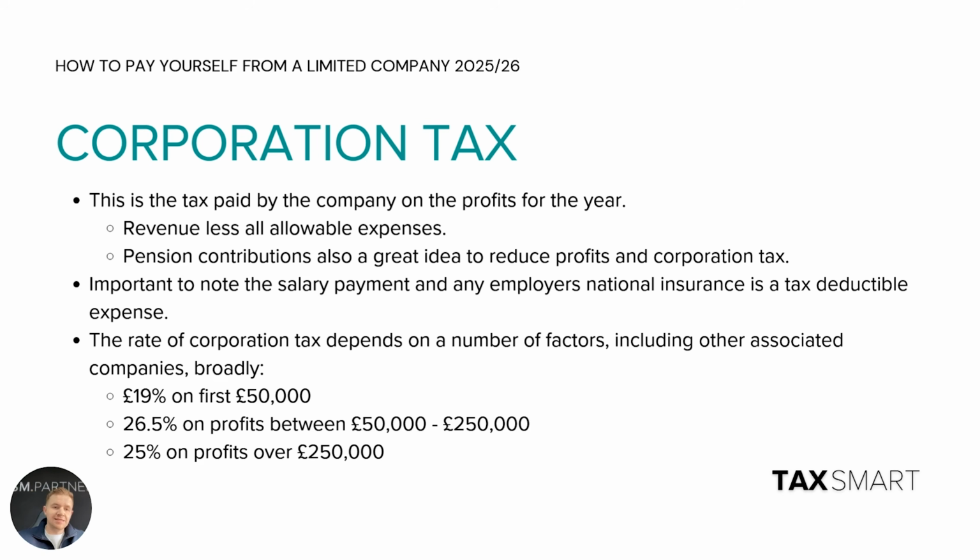Corporation tax. This is the tax paid by the company on the profits for the year. Revenue less all of your allowable costs. Pension contributions are also a great idea because they reduce profits and the corporation tax. And it's important to note that the salary payment and any employer's national insurance, if you do pay it, you don't qualify for the employment allowance, that is actually fully tax deductible as an expense as well.